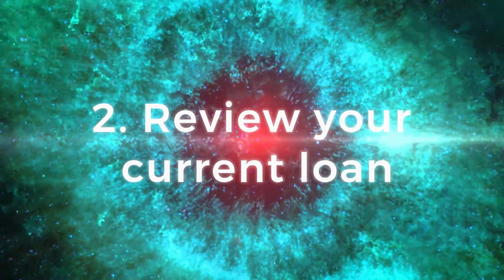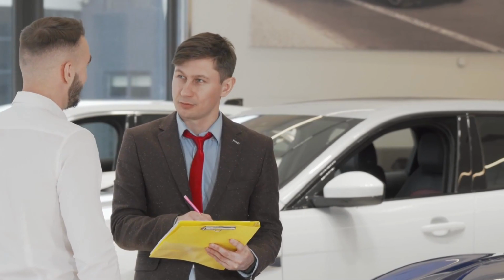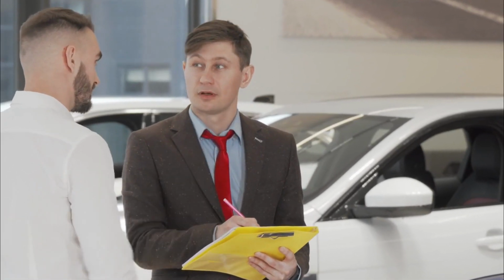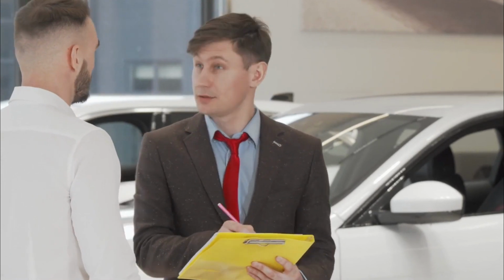Number 2, review your current loan. You will need to know your payoff amount when you refinance. Most lenders have a minimum amount that they will lend. If your payoff amount is under the lender's minimum, you won't qualify.